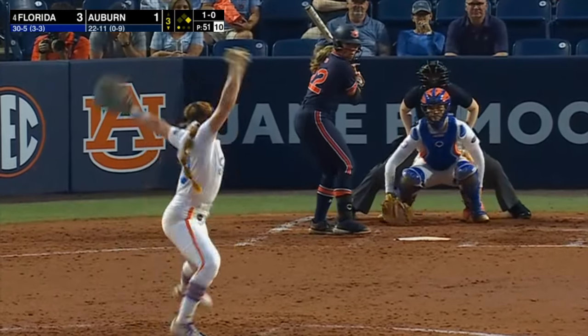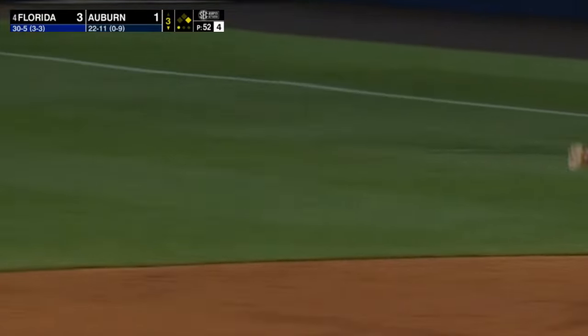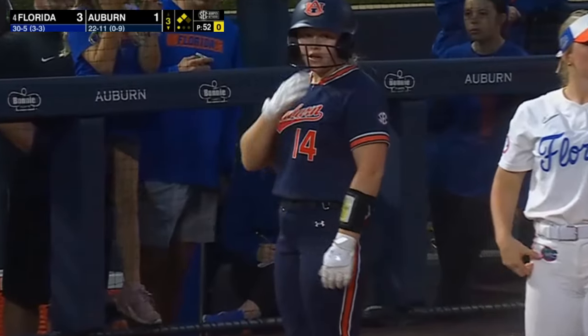So a runner at first with one out for Anna Wohlers, who takes this one inside. Wohlers hits this ball hard down the right field line into the corner. That's a fair ball. Adams is going to be heading towards third. She'll be held up there, but it's a double for Anna Wohlers.